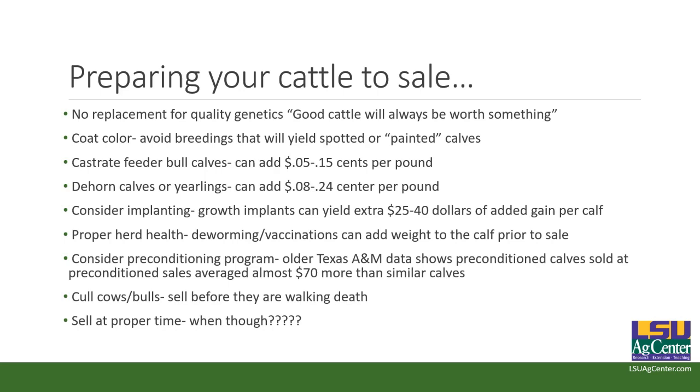Proper herd health. We know that keeping up with our deworming, our vaccinations, our general herd health can boost weaning weights and thus boost our sale prices. I mentioned earlier talking about local livestock auctions and large regionals that they have preconditioned calf sales. There's some older Texas A&M data that showed that preconditioned calves during preconditioned sales can average almost $70 more per calf.